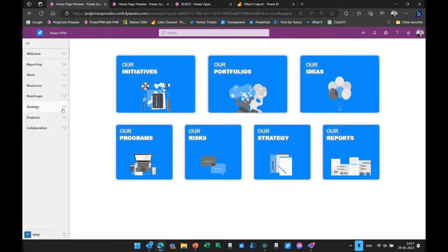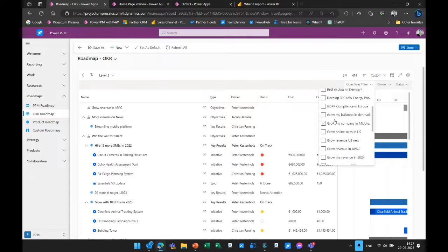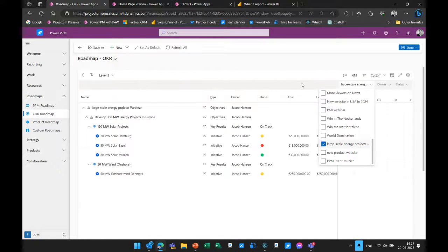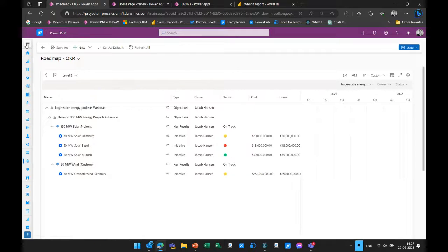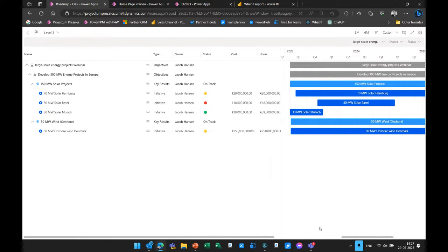The first thing we're going to focus on is that by looking into the strategy area, I can create different strategy elements. For today's demo, I actually created some sample data that will help understanding the data structure. So right now I'm going into what we call a roadmap, and on the roadmap I will see a data structure and some timing of projects. I will explain. I have created an objective for my company, being the large-scale energy project webinar today. To develop my company and to earn money in my company, I've decided that I need 300 megawatt of energy projects in Europe. To enable 300 megawatts of energy projects in Europe, I've created some key results.